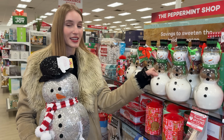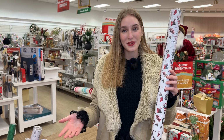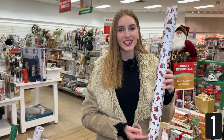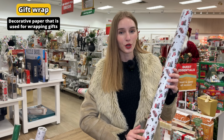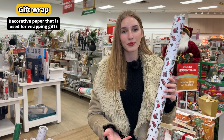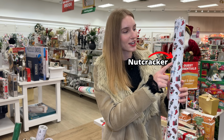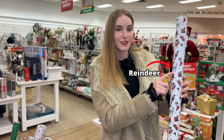Look at this one. You can make cookie dough with this snowman. Can you tell me what this is called? This is gift wrap. Gift wrap. It's a decorative roll of paper that is used to wrap presents or gifts. Look! It has a nutcracker, a snowman, a Christmas tree, and a reindeer.